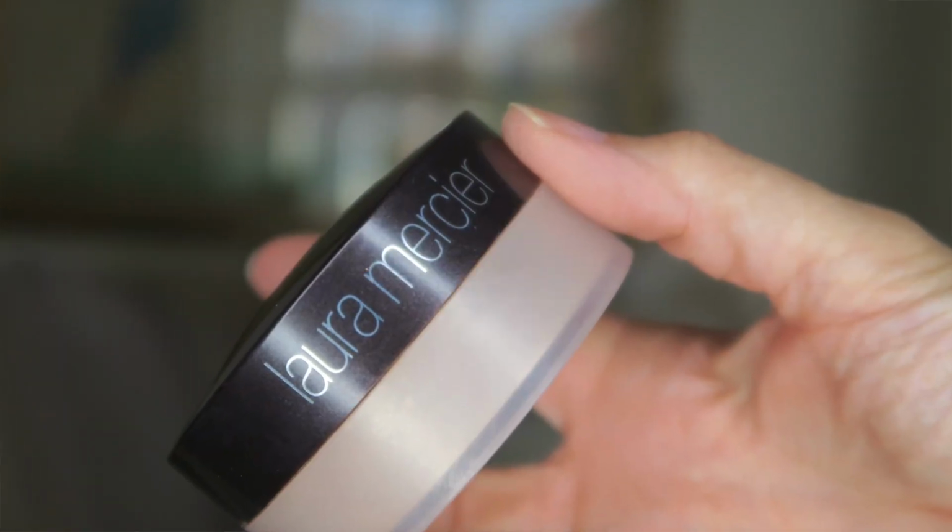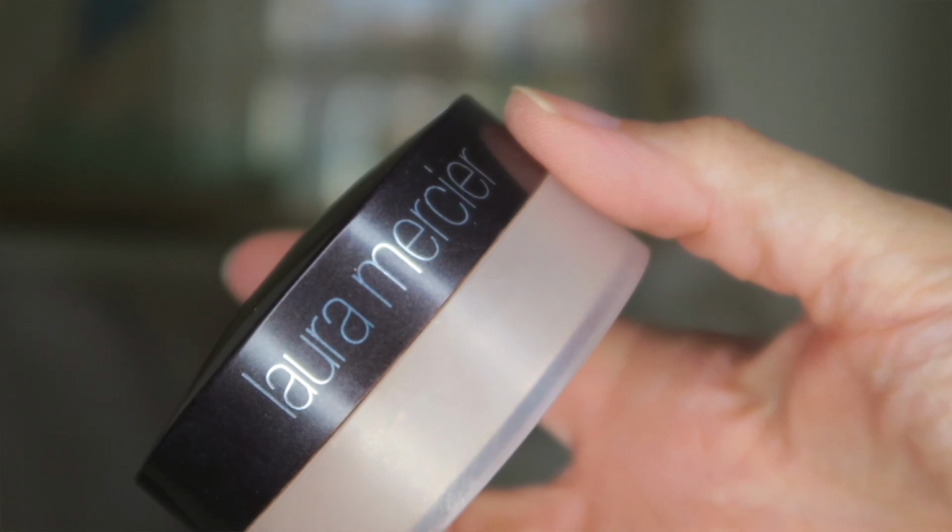So I'll put a little on my hand now so that you can see, and if you can't, I will put a little screenshot in. A little bit of this swept over the cheeks, just here and here, like a highlighter, but also it will mattify if you do need to mattify.